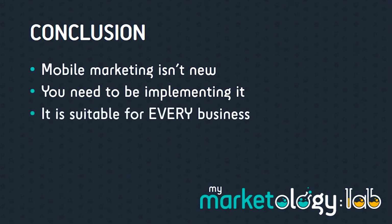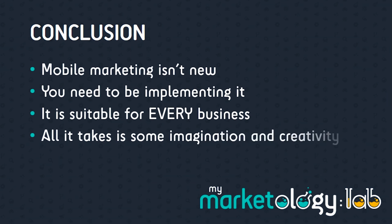Mobile marketing applies to every industry and niche, so it's suitable for every single business. And all it takes is a little bit of imagination and creativity to implement mobile marketing to support your other marketing efforts. You'll soon be producing outstanding results if you do that.